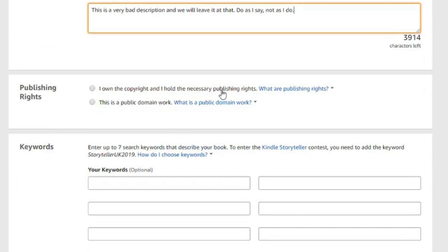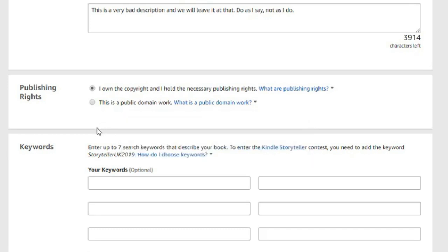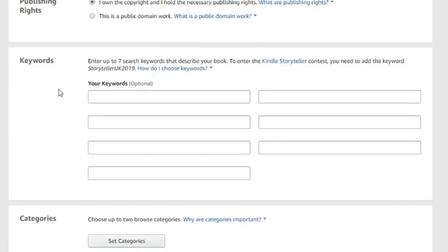Okay, publishing rights. I own the copyright and I hold the necessary publishing rights. Or this is a public domain work. Basically what this, you need to click this one. What this means is, if you're publishing a very old and very well known work where the author has been dead for 75 years, then that would be a public domain work. It means you don't have the rights to it. But this is your own work, you have the rights to it.